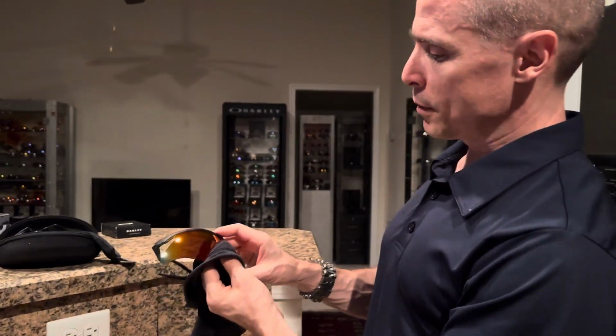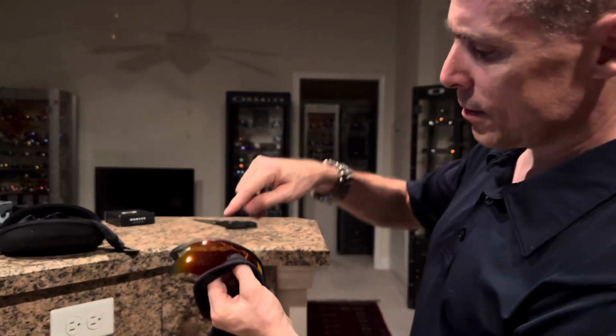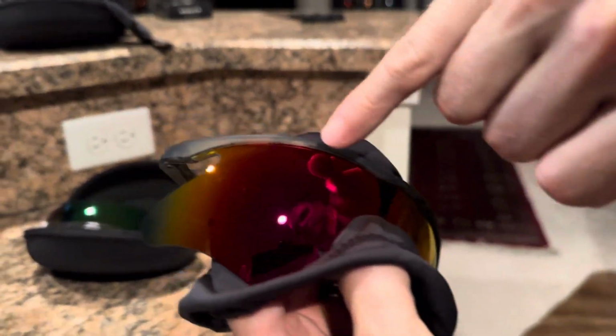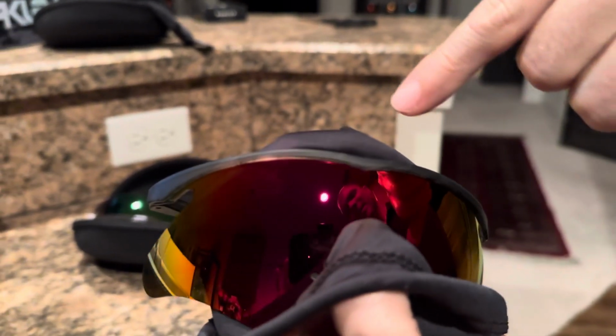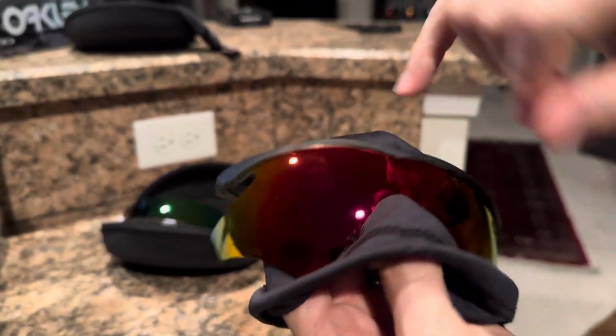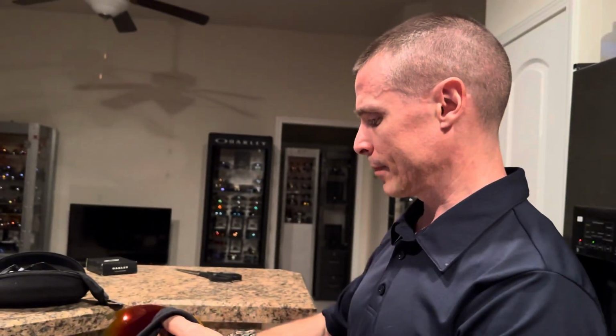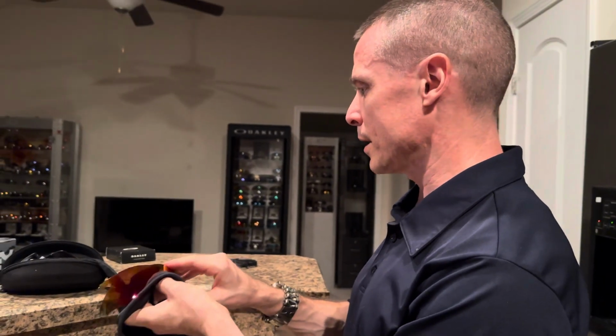So let's carefully remove this. You've got fingerprints on this lens too. I don't know if we can capture that. You see that? Whoever put these together just did a sloppy job. There's some fingerprints there too. And again, I haven't touched these lenses. I'm using this micro bag. All right, so we got the frame separated from the lens.